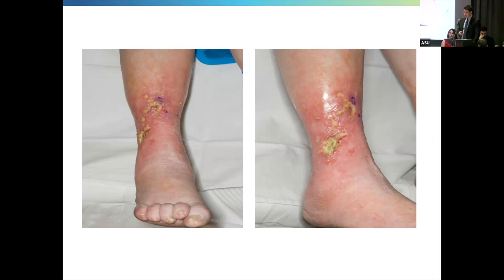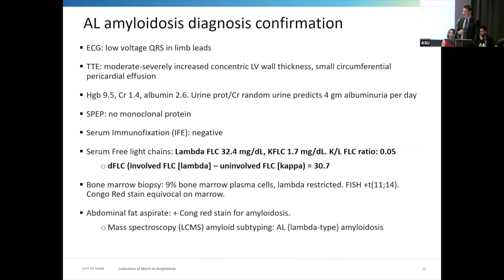The diagnostic testing that was then carried forward is kind of textbook AL, and unfortunately this patient is way too far downstream, where 24 months before we probably could have done a lot to help this woman. She has all the classic manifestations: low voltage QRS. Her TTE had moderate to severe concentric increased LV wall thickness. She still has the pericardial effusion. She's anemic. She has renal impairment. Her albumin is low, and she has a predicted about 4 grams a day of albuminuria.